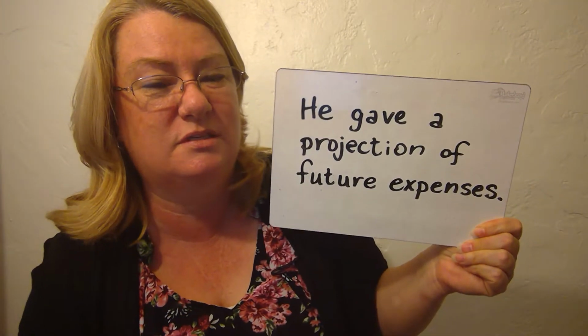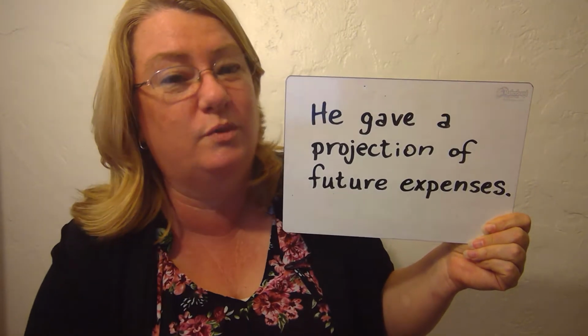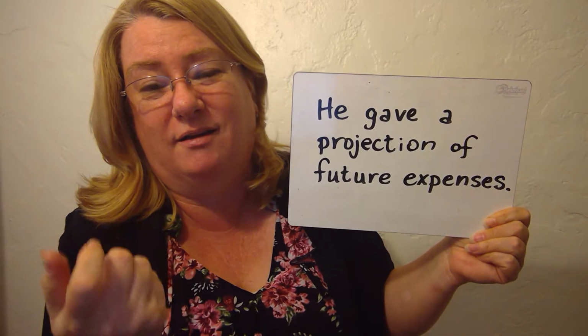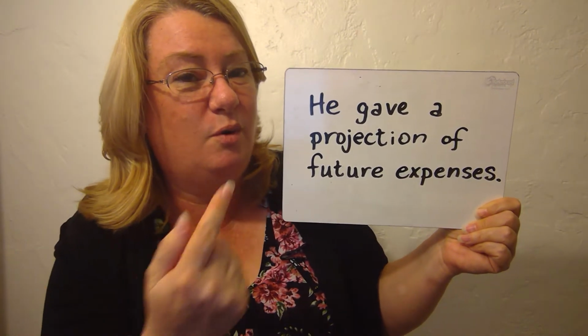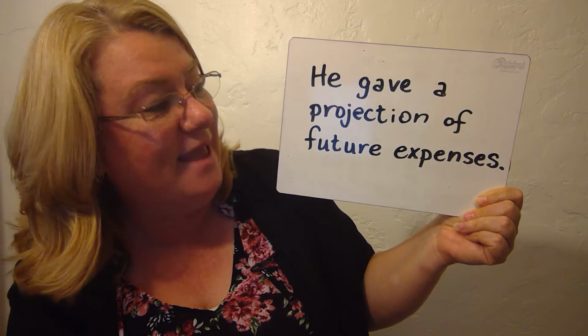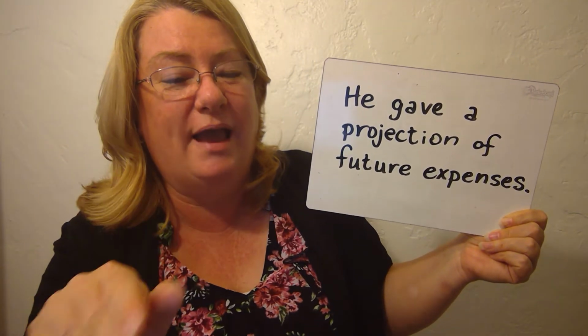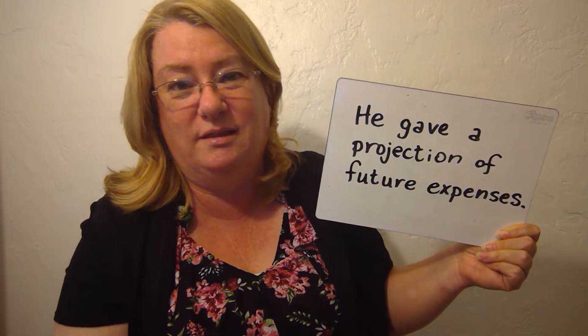Businessmen need to do this for their businesses and be able to share their information of what's going forward with the business. And so the expenses is what's being spent on what's being sent out and coming into the business of money. So he gave a projection of future expenses. So there's this idea that throwing out the idea of how much it's going to cost in running this business. So therefore you've had your four words: project, project, projector, and projection.